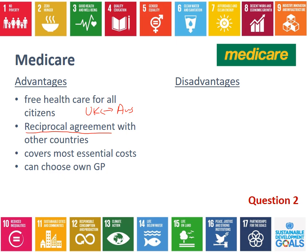You can choose your own GP. So when you go to a doctor's clinic and you're claiming through Medicare, you can choose which doctor you go to see. You're not just assigned to any doctor. And that's really important for a lot of people to have a doctor that they trust and that they know and that knows their medical history. And it protects low-income earners. So we talked in the last slide about how low-income earners don't pay that Medicare levy.